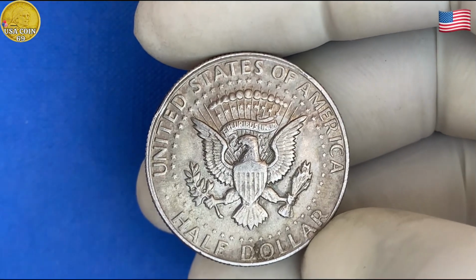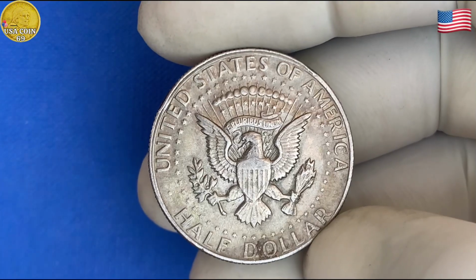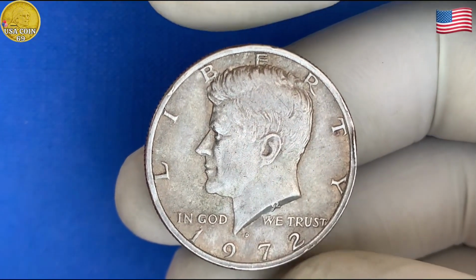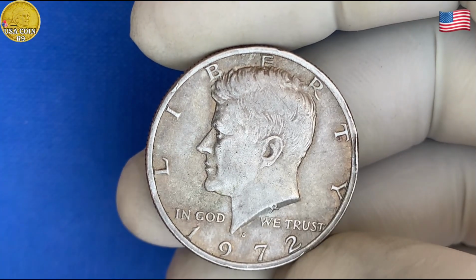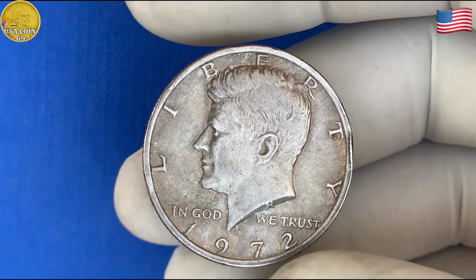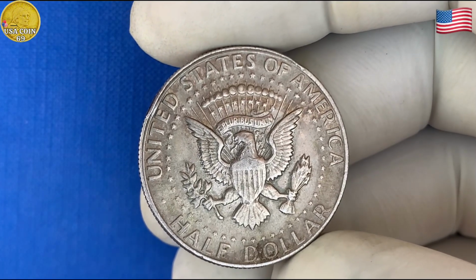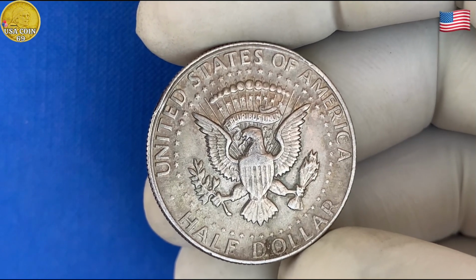The design of the 1972 Kennedy half dollar remained largely the same as it had been since the coin's inception. The obverse still displayed President Kennedy's likeness, a fitting tribute to the legacy of one of the most beloved figures in modern American history. His portrait was elegant and timeless, symbolizing both the promise and the tragedy of his presidency. The reverse remained unchanged as well, with the heraldic eagle representing the strength and unity of the nation. These designs had already become iconic by 1972, and their continued use helped solidify the Kennedy half-dollar as a coin that transcended its role in currency.